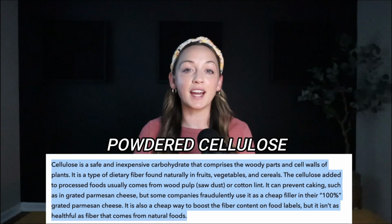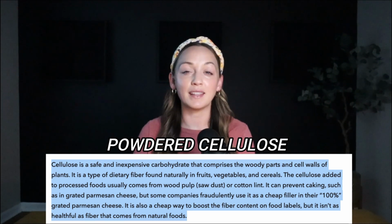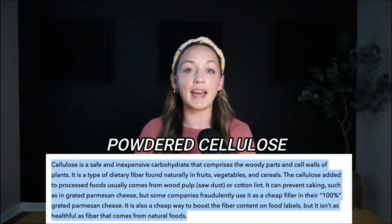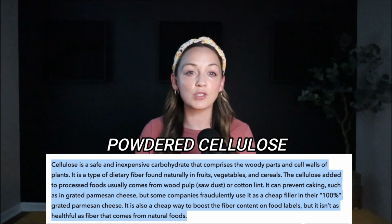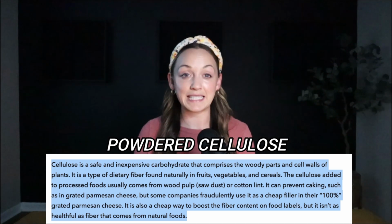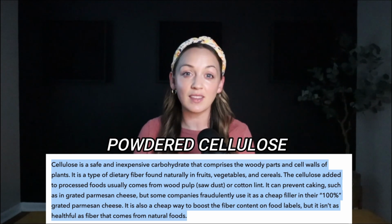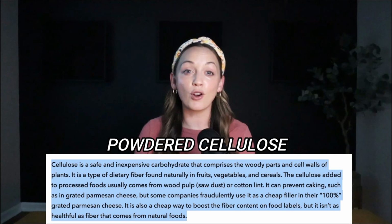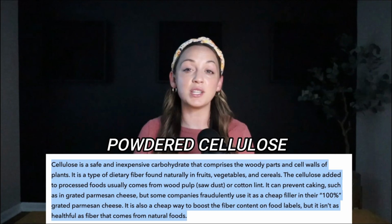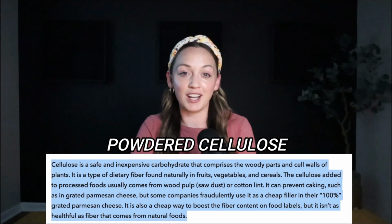It is a type of dietary fiber found naturally in fruits, vegetables, and cereals. The cellulose added to processed food usually comes from wood pulp or sawdust or cotton lint. It can prevent caking, such as in grated Parmesan cheese, but some companies fraudulently use it as a cheap filler in their 100% grated Parmesan cheese.